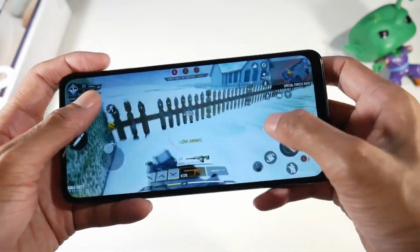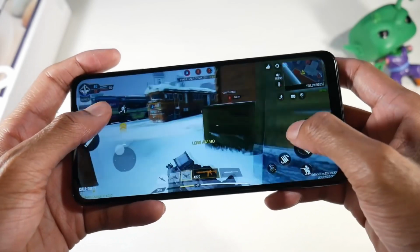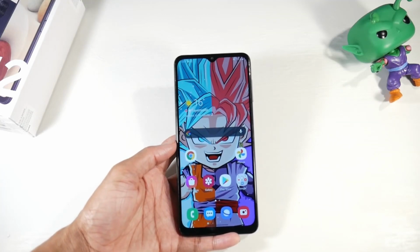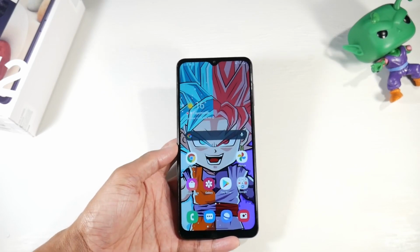So you do have micro SD support, 32 gigs of internal storage and 3 gigs of RAM, again, which is a little low, but you do have micro SD support. That's not a huge deal. Performance wise, the phone was fine. I didn't have any issues using the applications, and just your basic use was fine here.